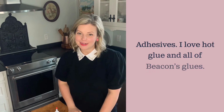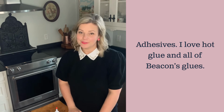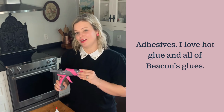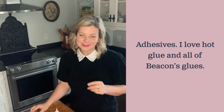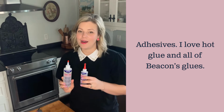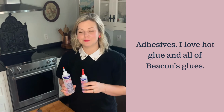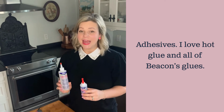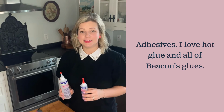So now let's talk about adhesives. Adhesives are so important to crafting projects because you've got to have something to keep it all together. And I obviously love using hot glue. It's been a staple from childhood for me, but I am a recent fan of Beacon's products. I use their glue on a daily basis. They've got such a variety of glues, and I use them for my kids' craft projects because I feel comfortable with my kids actually using their glue. And then I also use them for my sturdier wreath projects or just some of my fun DIY projects.